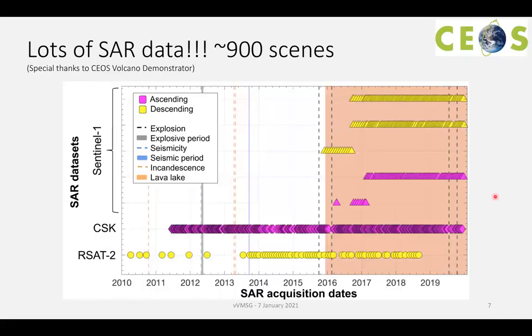So I extended the study to look at the last 10 years at Masaya. And so you can see there's periods of incandescence, seismicity, explosive eruptions, as well as, of course, our lava lake period. So what I'm showing over here is just the number of data sets that I've been using to look at this period at Masaya.